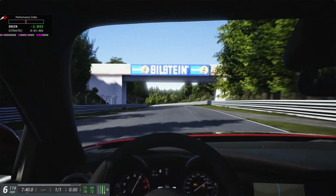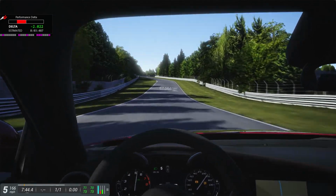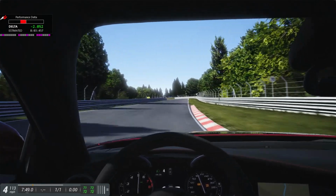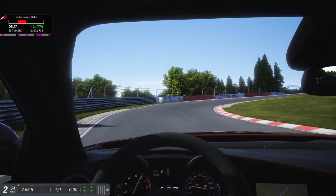Really making the most of 5th gear there up the hill. Okay. This is fast. This is fast through here. Not something I like doing.